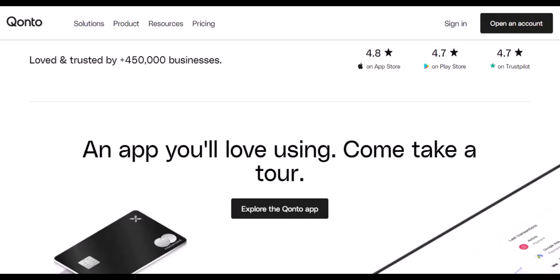The platform integrates seamlessly with many popular accounting software solutions, which means you can sync your financial data directly with the tools your accountant uses. This creates a smooth workflow, eliminates manual data entry, and ensures your books are always up to date.